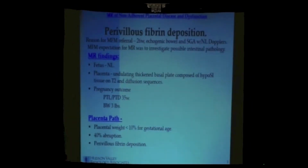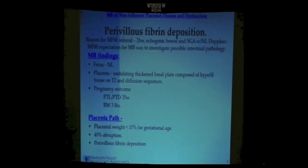The first case, the final pathology diagnosis, was perivillous fibrin deposition. The reason for the MFM referral at 26 weeks was echogenic bowel and a small baby with normal umbilical arterial Doppler. The MFM expectation for MR was to investigate possible fetal intestinal pathology due to the echogenic bowel. The MR was able to show that the intestines were normal.